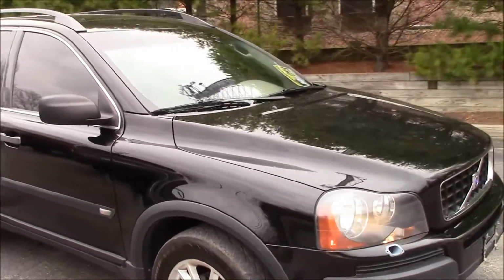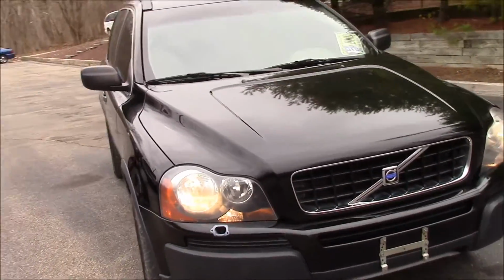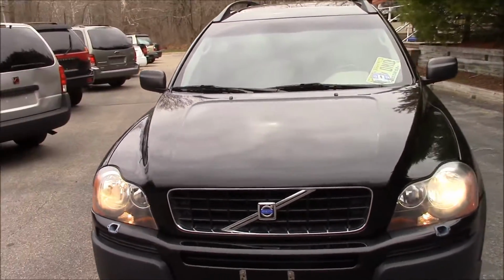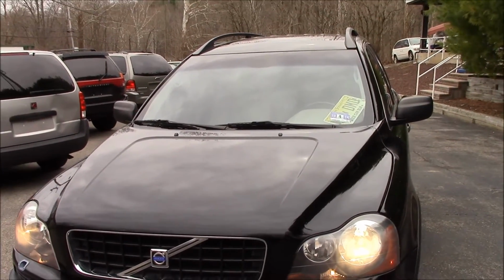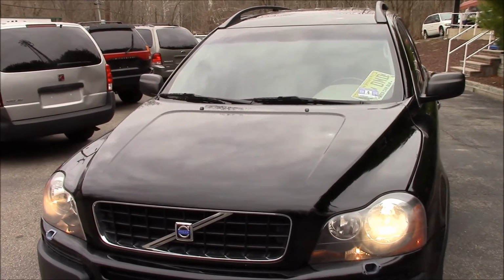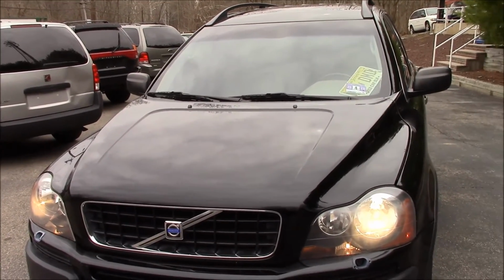Okay, so if you're looking for a reliable, safe, very decent running Volvo SUV with a couple little issues that I've gone over with you, this would be the right one for you, and I can pretty much promise you it's going to be a great value. Thank you.